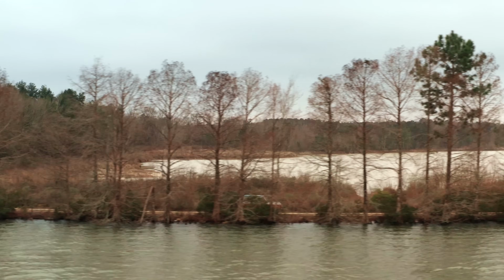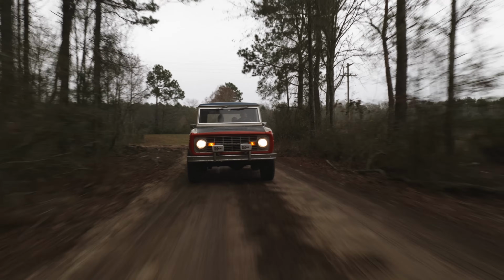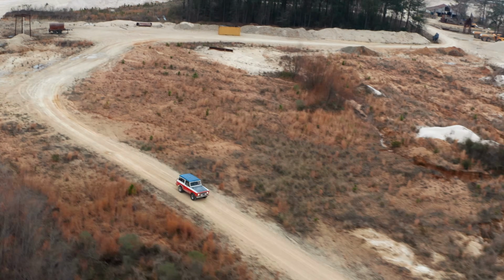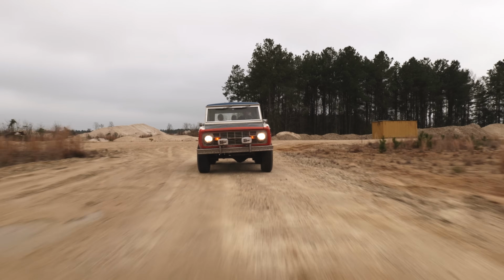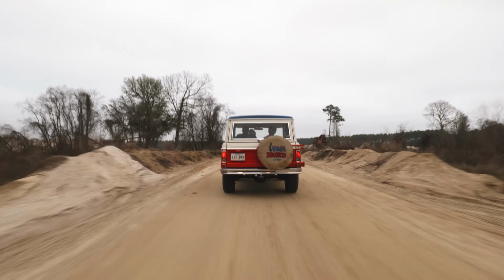Driving this Bronco is mental health for me. And very few things relax me more than getting in a car I love and going for a drive. There's something about driving this Bronco that helps me forget whatever things happened at work, and I just go to a different place and I relax.